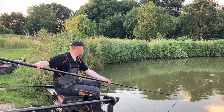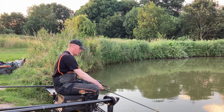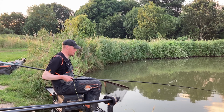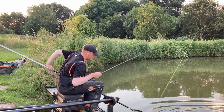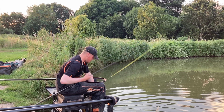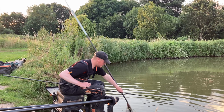Take your time with it. I think this is decent fish. I'll try and net it the camera size so you can see the fish. As you can see, there's a nice fish, 17 draw slip, doing the business. It's probably again 4 to 5 pound. So I was just slipping back.